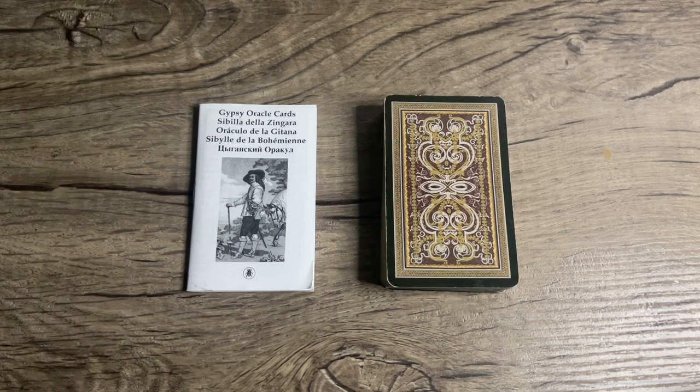With this review, I'm going to start off with the book, and then the cards, and then the shuffling, and share with you my thoughts on this card deck.